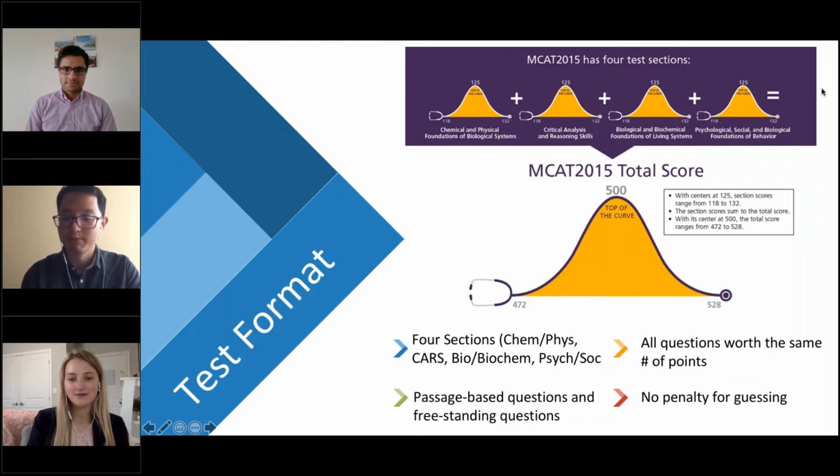In fact, for the most recent application cycle, the average MCAT score for matriculants, the students who got into medical schools, was around a 511, 512. So you have to score a bit above the average score if you want a good shot of getting into medical school. And a few minor points, as you can see here down the bottom, the MCAT has a combination of passage-based questions and freestanding questions.